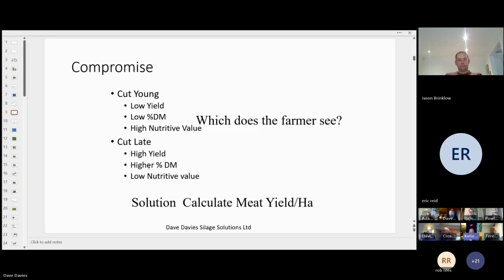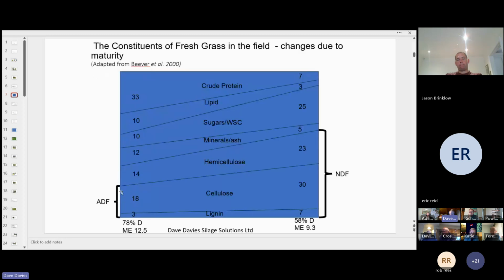Go on, Dave. There's a question from Mike saying, what timescale does it take to go from 78 D value to 58? So if we go back to the graph, we could be talking 2 to 3 weeks, but if we get a dry spell, drought conditions, it could be a matter of 5 to 6 days. This year it's holding very well, the D value, because it's not been very sunny and it's been peeing down all the time. But you know, things change very quickly.